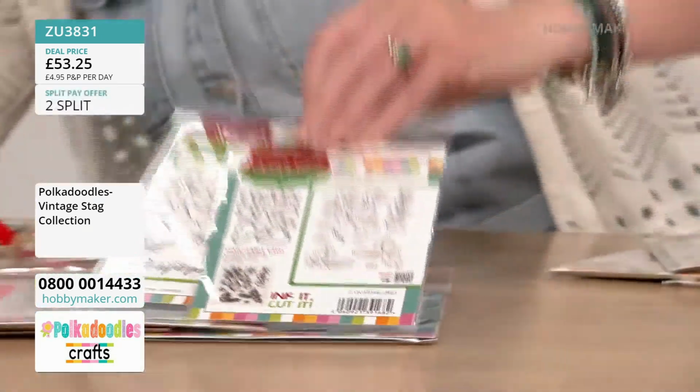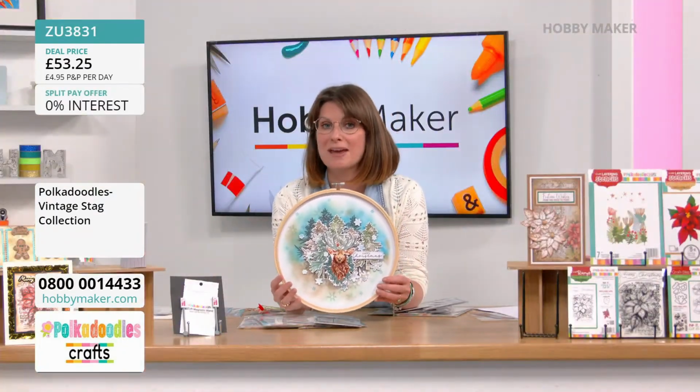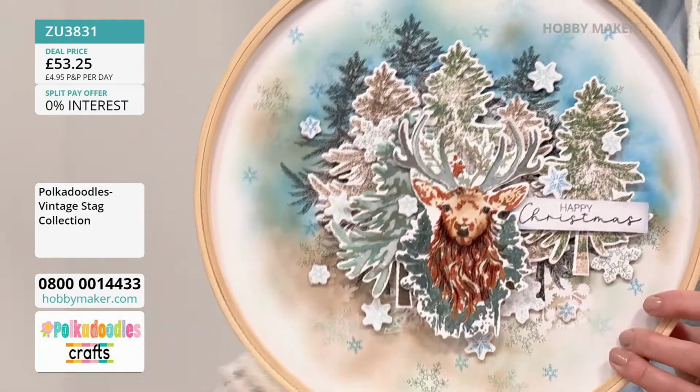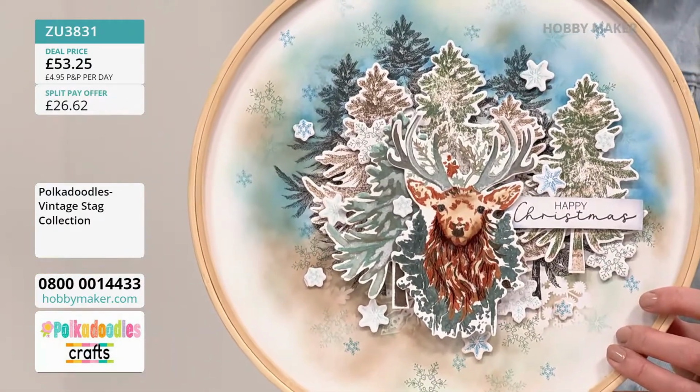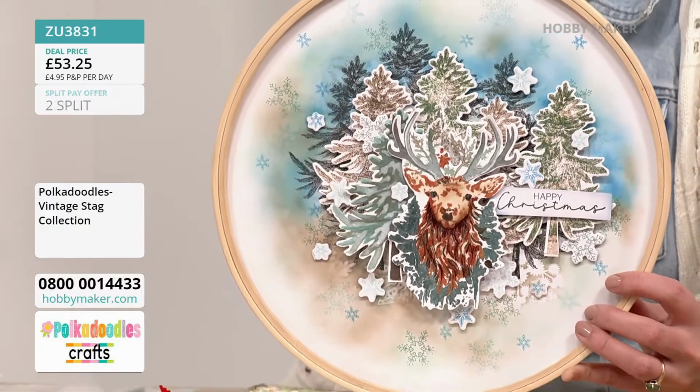Now, let me just show you some of the samples because these are amazing. I can't not show you them. Look at that. I mean, to make a piece of wall art like that, that's Natalia. That's kind of her look. She always sends me a sample in a hoop because she knows how much I love it, and just all those layers.